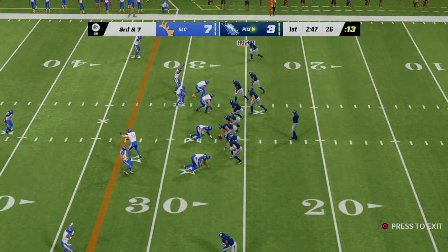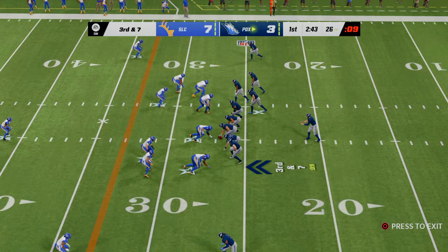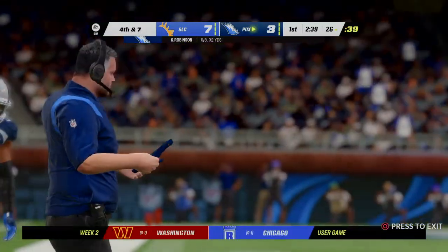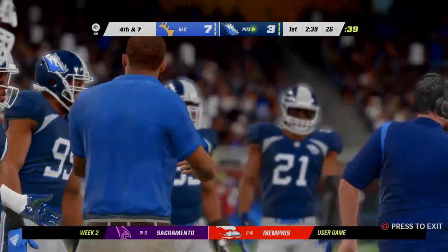And it looks like we've got a dime set here defensively, 6 DBs in the game. They'll look to throw, and this pass is broken up. The contact was well timed there, and now 4th down.